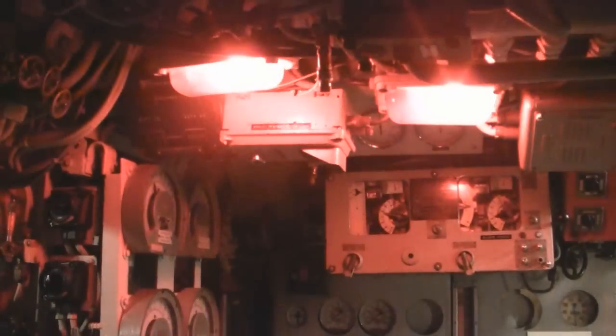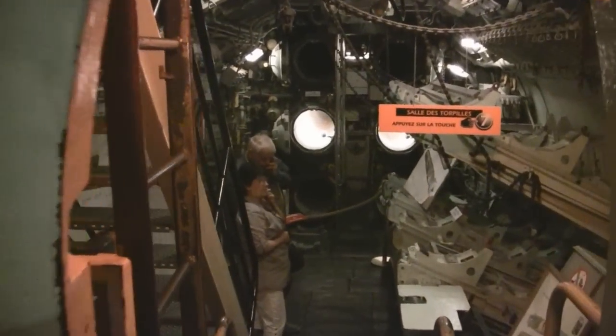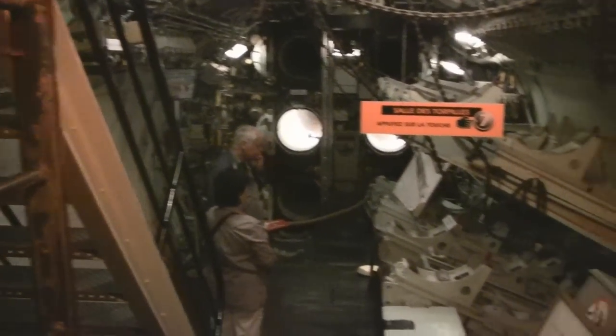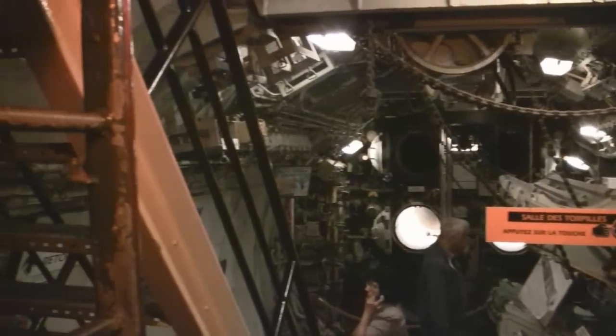These red lights would be on during nighttime. They would have white lights on during the day, so that the sailors inside the submarine could still keep kind of the night and day rhythm that they would normally have, even though they were underwater. Dive!